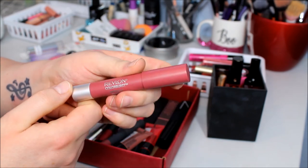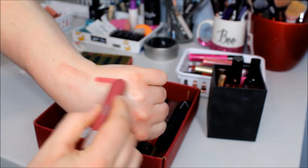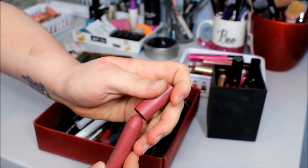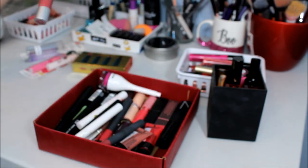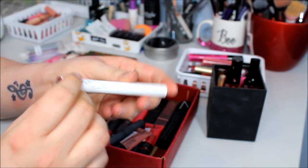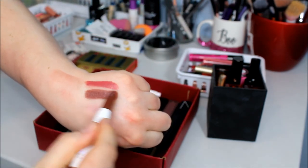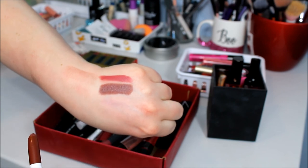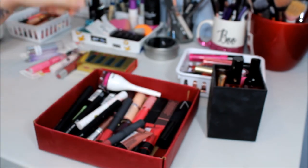Got this Revlon Colorburst Matte Balm in the shade Sultry. I've had this a while, but this is one of my favorite go-to colors for fall. It's really nice, and the formula is really nice. I got this ColourPop Lippie Stix in the shade Grunge, and this is the only other brown I have in my collection. I love it. So nice. I don't wear browns that much, but like most of my lipsticks are for fall. Let's be real.